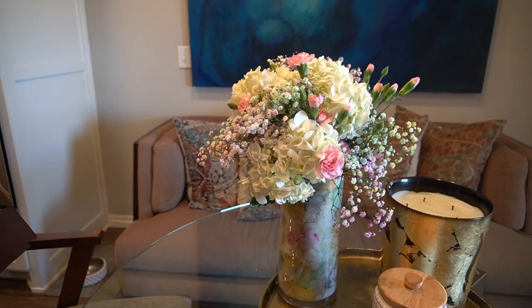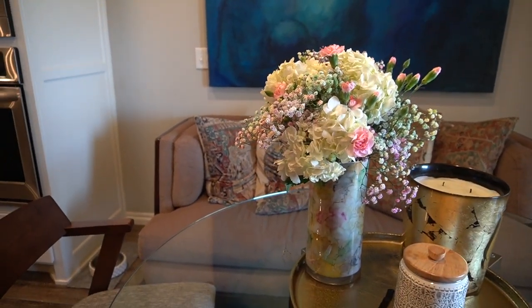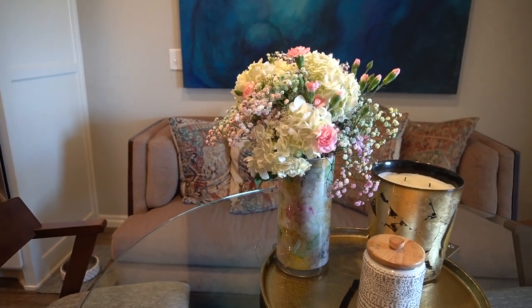Let's get to it. What do we think? Kind of funky and dangly and asymmetrical, or just too many flowers thrown in a vase? Comment down below, which version?